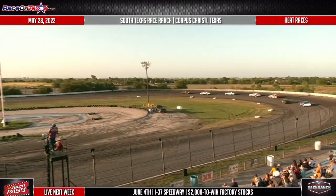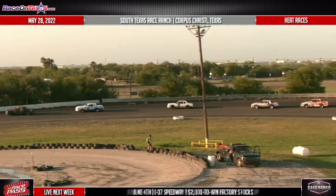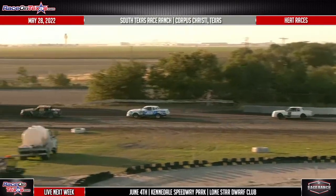All right, Pure Stocks. Pro-Line Pure Stocks. They're getting ready to roll off with their heat race, the second one. All right, this is heat race number 1. Shane Sturtz in the 71 leads them off. Steve Whitaker the third in the 88W goes second. Rolling off third, Brandon Skinner in the 2.